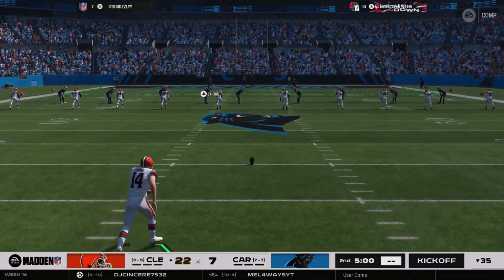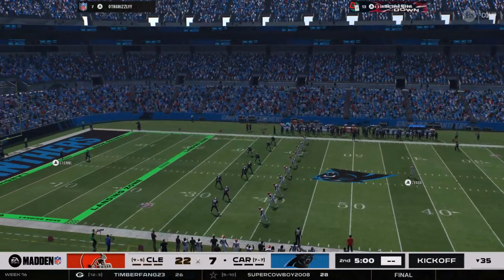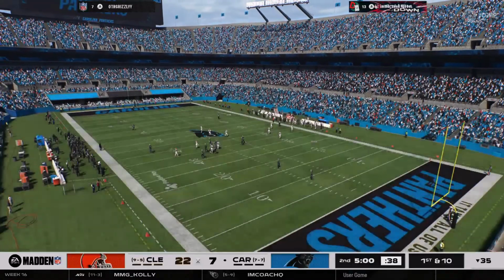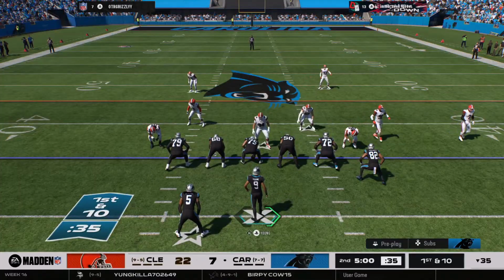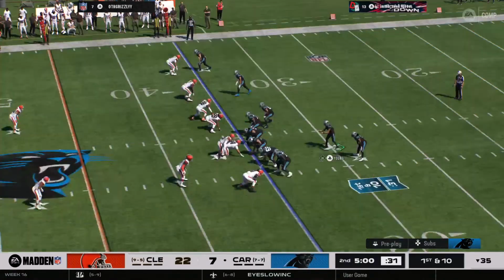The Browns have it on the tee, and they will kick it away here. And that one flies right on past the end zone. Did not make an effort to even hit the landing zone, Brock, so they're going to gift him a drive starting at the 35. We're ready to go with the second quarter. It's Panthers football. They'll take over here, first and 10.